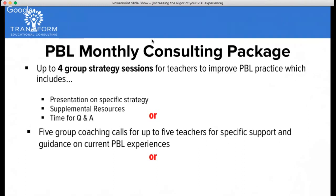Or you can get 5 group coaching calls. Instead of the strategy sessions, the 5 group coaching calls are for up to 5 teachers who are looking for specific support and guidance on their PBL experiences. Those teachers will set specific goals, and I'll help guide them through that goal-setting process of where they need the most support. Is it assessment? Is it providing experiences? Is it engaging their students? Is it making their projects more rigorous? Whatever it is, I'll provide support on coaching calls for up to 5 teachers.